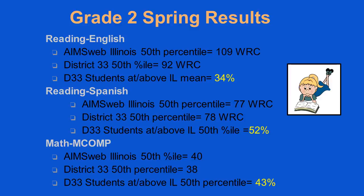At second grade, both Spanish and English Reading Ames Web Assessments again reflect oral reading fluency. WRC means words read correctly in 1 minute. The district English reading score is below the state 50th percentile. We were slightly above the state 50th percentile for Spanish reading fluency. For math computation, D33 students scored slightly below the Illinois 50th percentile.